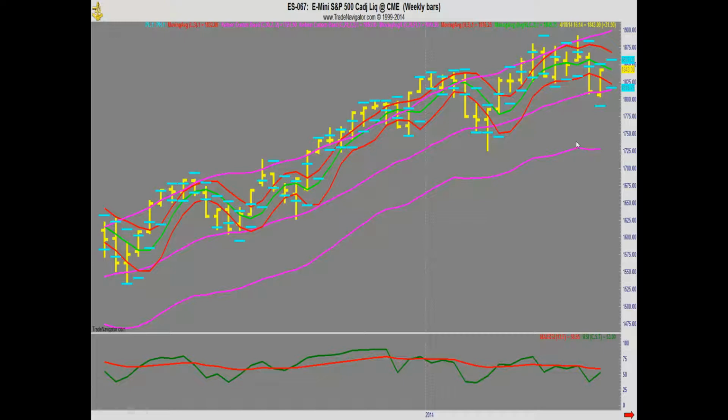Now, stocks have a completely different situation here, and last week broke down like we haven't seen in quite some time, actually since back here in late January. It took down below the low of the previous swing low, and I know that drove a lot of people nuts, like, oh my God, the sky is falling. Well, it's not, but it is a big warning sign.